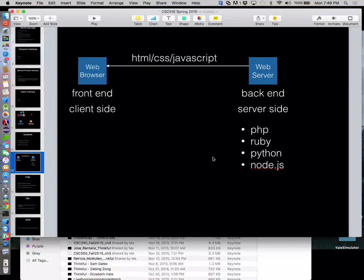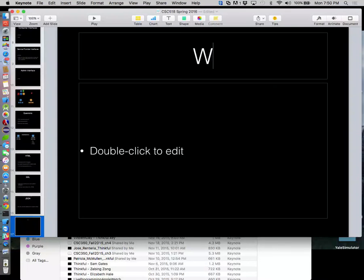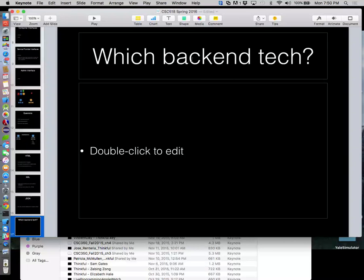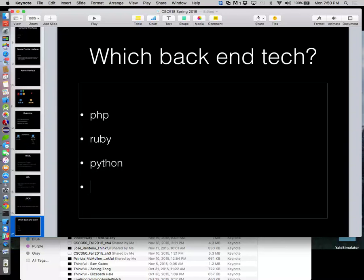Do we know what the difference is? So we're a startup company, we're going to have to make a decision. Which of these are we going to use and why? This is part of that brainstorming process. So we need to deal with each of these in turn in order to make this decision. Which backend tech? So we have PHP, we have Ruby, we have Python, and we have Node.js.